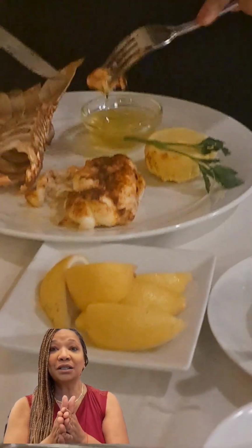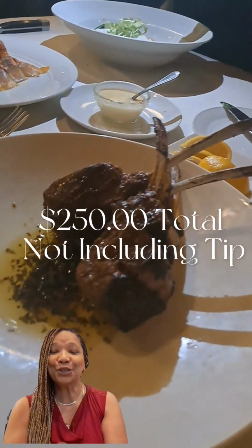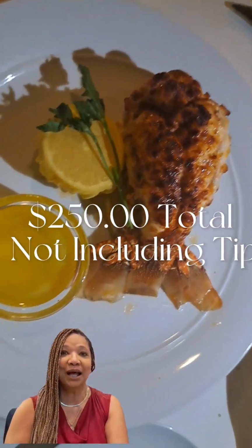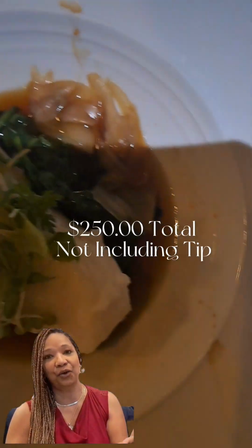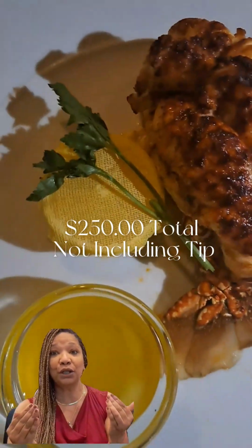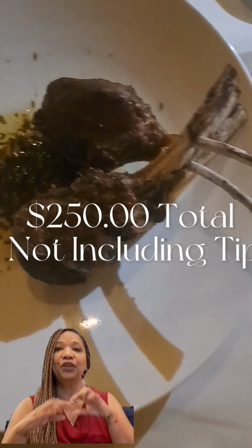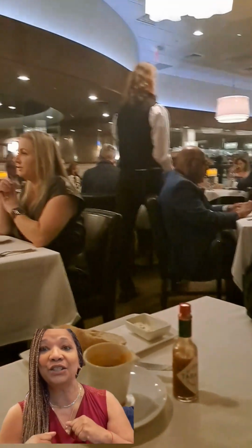the total cost of the meal was $250. So was it worth it for a $250 meal at Eddie V's? I have to say, when I add everything up together, the service was very, very good. Our waiter was just excellent. It's white tablecloth. The waiters are dressed in the maitre d' little bow tie, white jacket outfit. The ambiance was very, very nice.